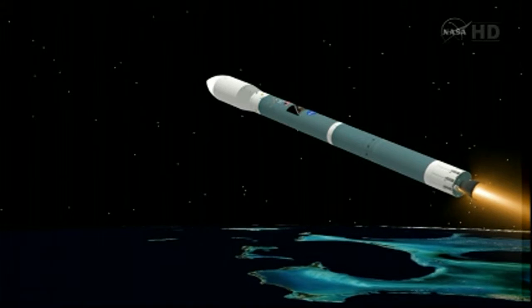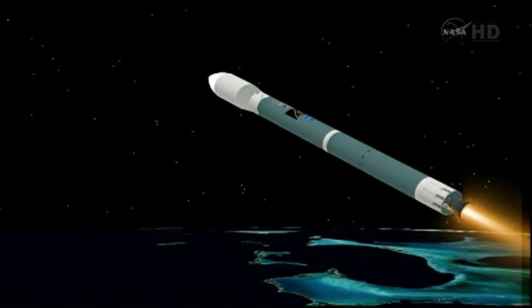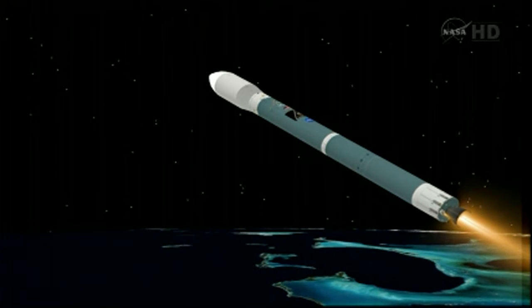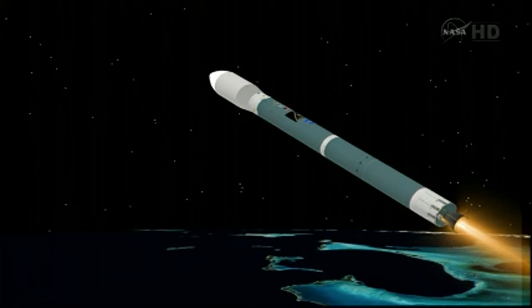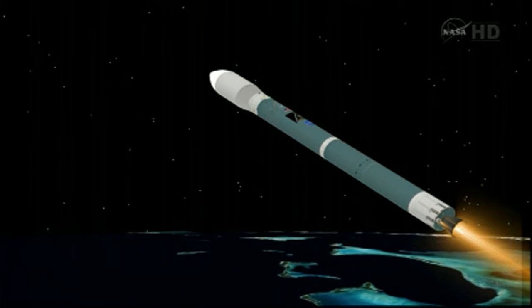Now 2 minutes, 50 seconds into the flight. Altitude now 41.7 nautical miles. Downrange distance 130.7 nautical miles. Velocity 7,761 miles per hour. 3 minutes into the flight.